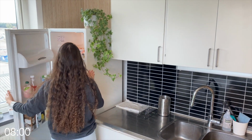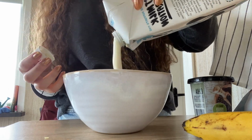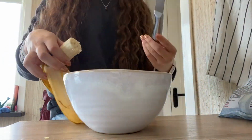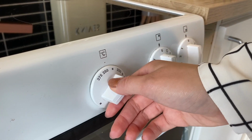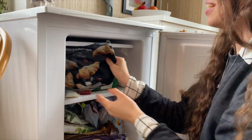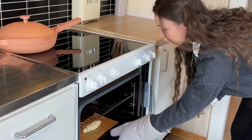Now that I've done my morning preparations, I'm ready to start my day with breakfast. Did you know that Oatly is actually a Swedish brand? They even have their headquarters in Malmö. Oh, I can never open this freezer. It's time to get croissant. It's not easy.